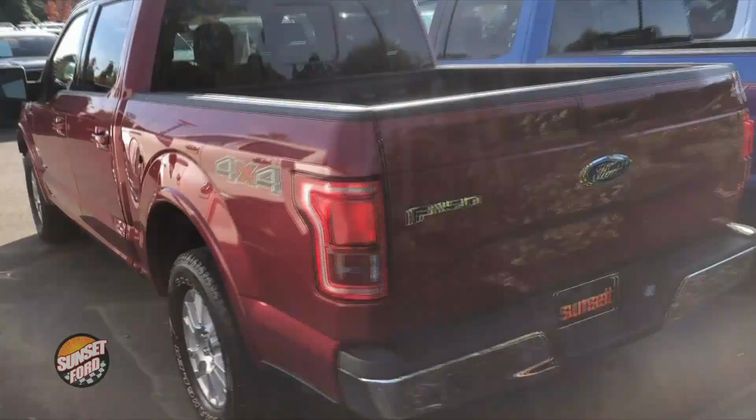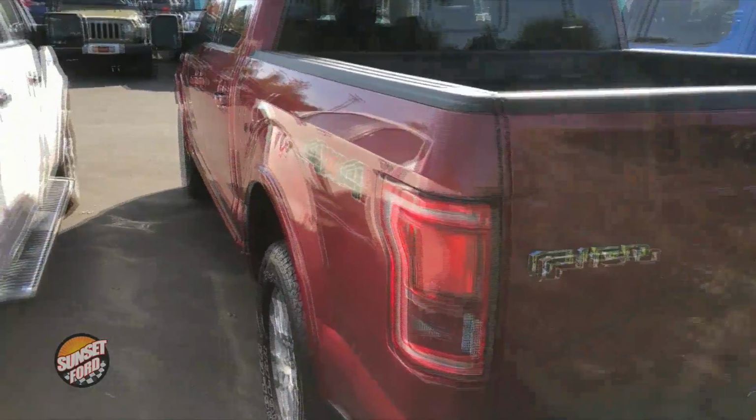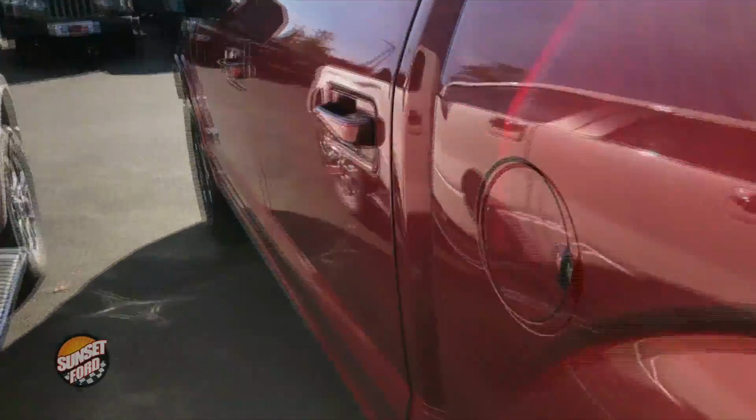And we are going to make our way down the exterior of the driver's side. Warranty protection for life and oil changes for life. You just get more at no extra cost to you from Sunset Ford.